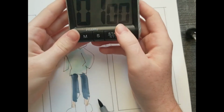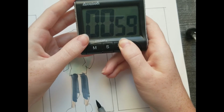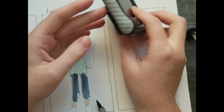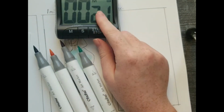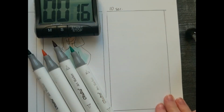Okay. How did I do that? Oh. Wait, what, 10 seconds? I'll just let it run out. Alright, right when this hits 10, I'll start. Okay. Everything ready?